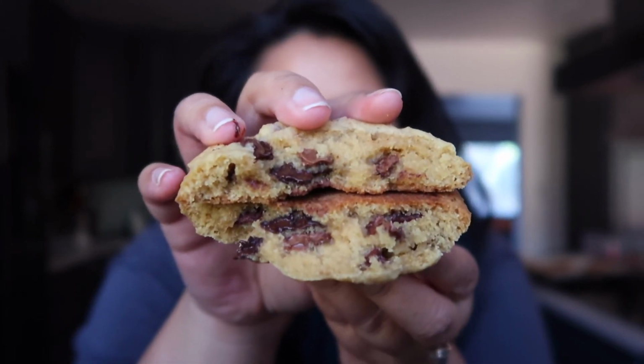Look at that. It is soft, fluffy, gooey. I was really having a bad day. The serotonin from this dark and milk chocolate, and how texturally perfect this cookie is.